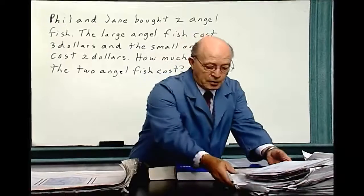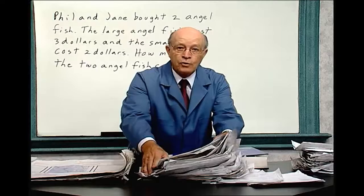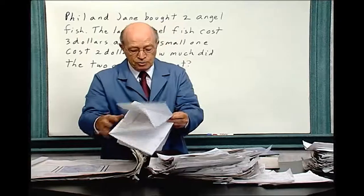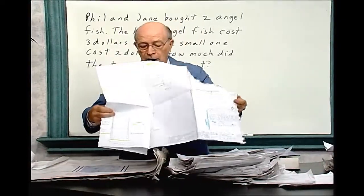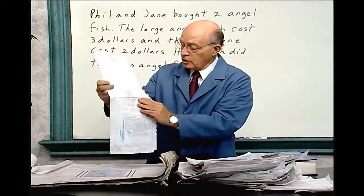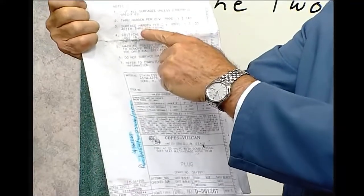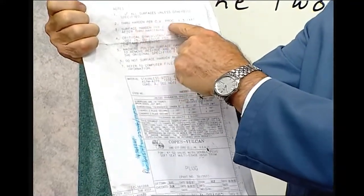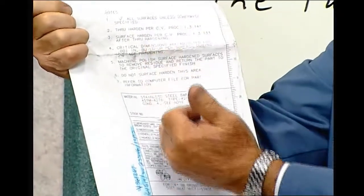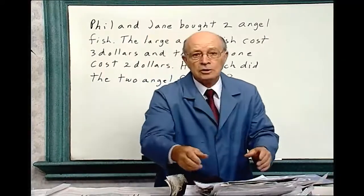Now, these are blueprints. I have a machining company called Reliable EDM, and we do a lot of machining, and that's just a few of them that are here. And notice here, just to give you an example, here's a print. I don't want to show you that because these are customers' prints. But look at the information here: all surfaces unless otherwise specified, through hardened per CV procedure 141. And there's all kinds of information on down in here also, notice. So it's important to know how to read.